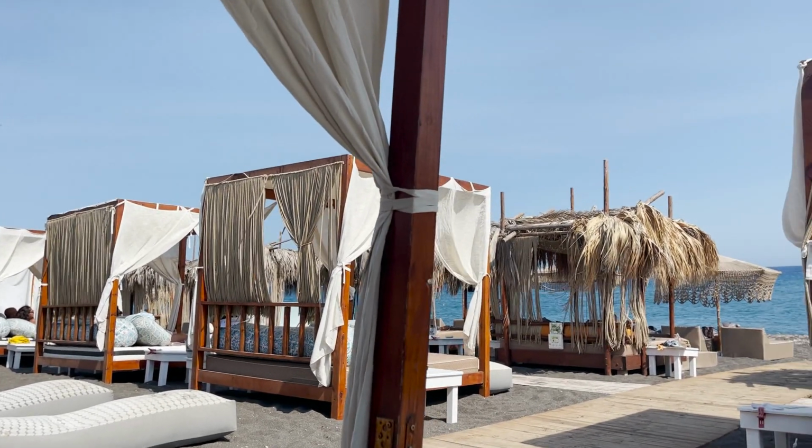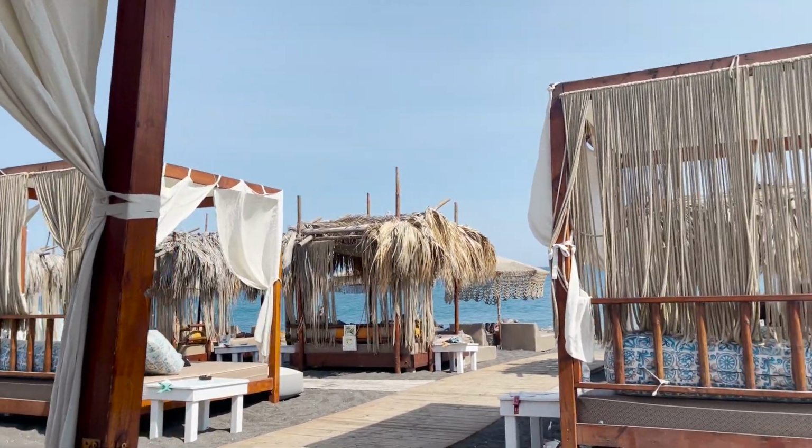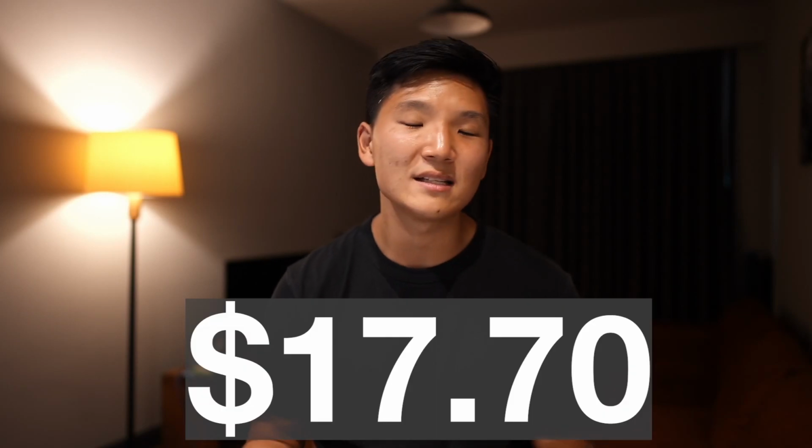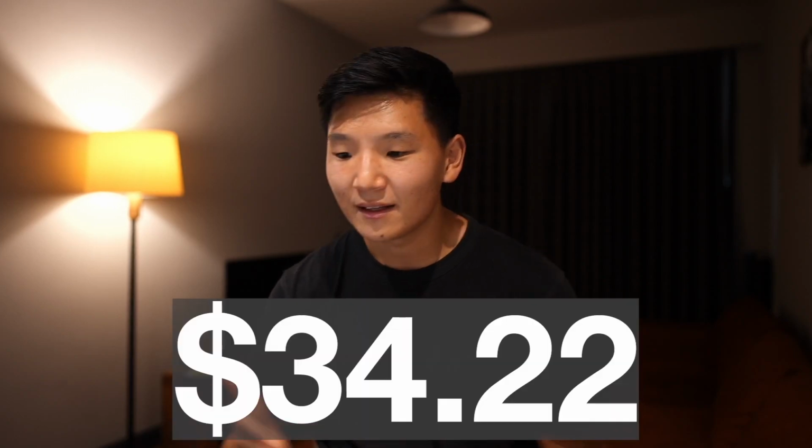So when we arrived at the Black Beach, we found this amazing beach lounge right there, with cabanas and everything on the beach, and we wanted to hire one and just spend the day relaxing. So it ended up costing me for the hire about $17.70. Now for lunch at the cabana, I paid $34.22, but it was so amazing. We literally had a dish each, and then this massive fruit platter with also a smoothie and coffee, and I really enjoyed it, and I would do it again every single time.